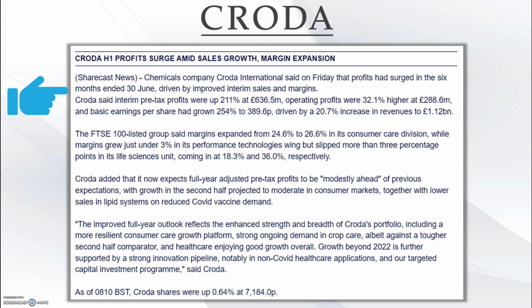Croda's recent results were really impressive as profits soared in the first half of the year. Croda said interim pre-tax profits were up 211% at 636.5 million. Operating profits were 32.1% higher at 288.6 million, and basic earnings per share were at £3.89, driven by a 20.7% increase in revenues to 1.12 billion.